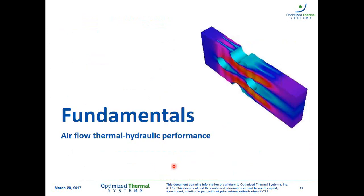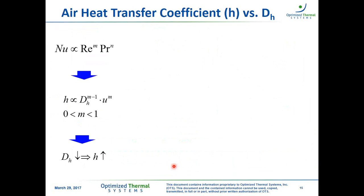Now let's talk about the performance, starting with the airflow thermohydraulic characteristics as we change the tube diameter. I'm not talking about heat exchangers now, but from a fundamental aspect of the tube diameter itself. If we look at the relationship between the non-dimensional numbers, especially Nusselt and Reynolds numbers, and derive the above equation, one will find that the heat transfer coefficient, indicated by h, is inversely proportional to the hydraulic diameter of the tube. The relationship is hydraulic diameter to the power of m minus 1, where m is usually a number between 0 and 1.